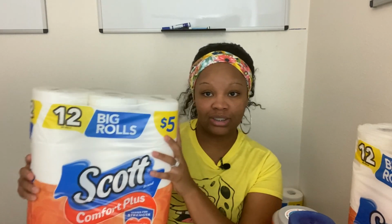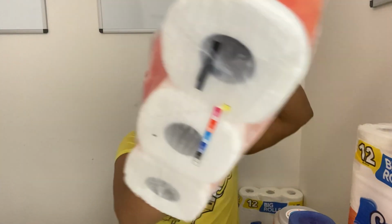That's a total of $7.50 for both, or it makes each one $3.75. And then as always, I didn't have any coupons, but you can go to the Scott brand website and see if you can print some coupons off for these, but I didn't have any.